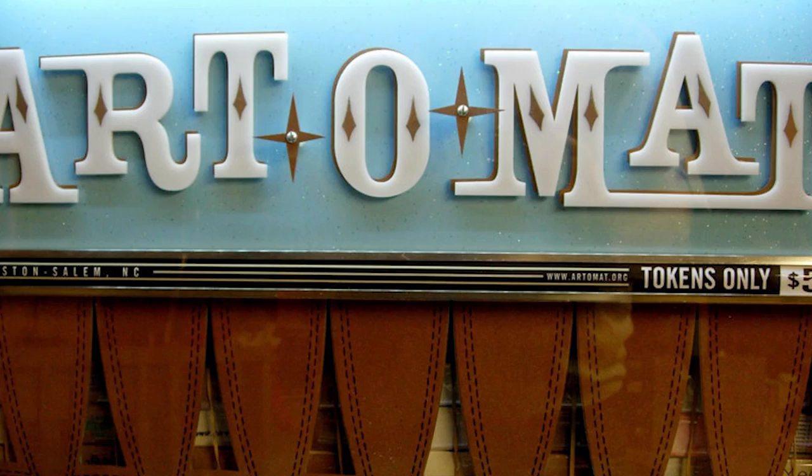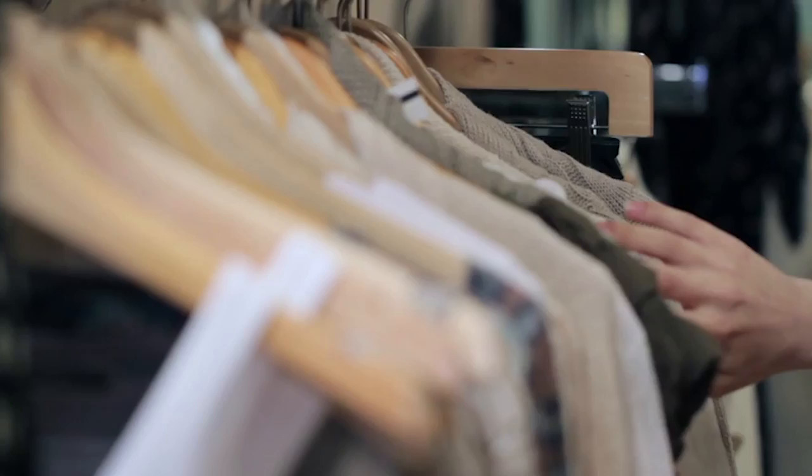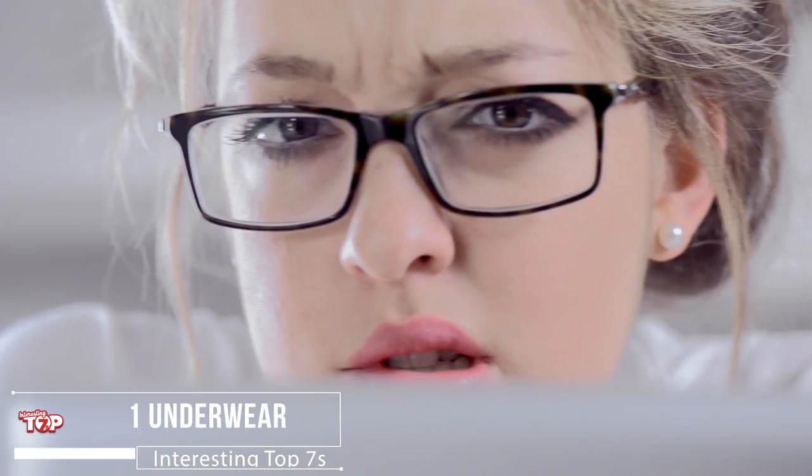Number 1, used underwear. Let's face it, most of you probably knew this one was coming. The moment you read weirdest vending machines, we don't blame you. Today's number 1 is just as baffling as it is insane.